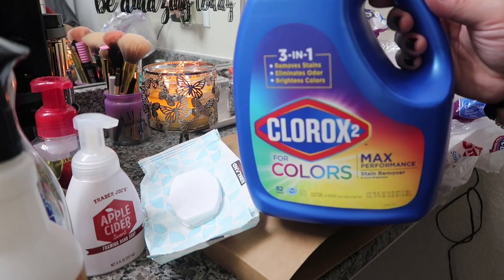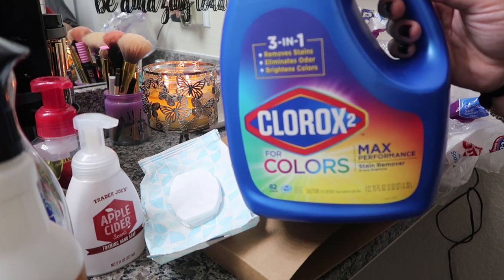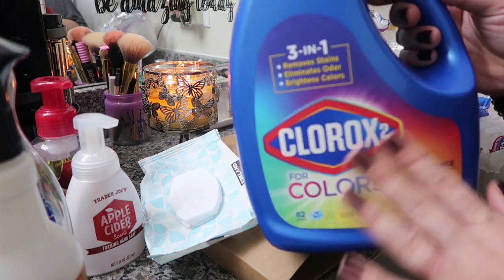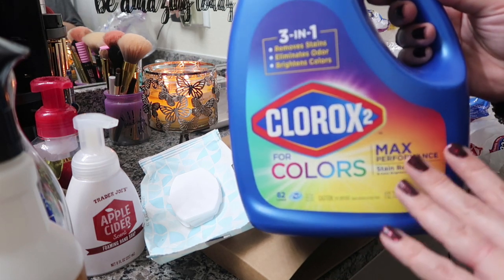So here is the Clorox 2, and I put this in every wash with the exception of a whitewash, obviously, because this is for colors. But if it's a color wash, this goes in and I do one capful, and I feel like this has truly kept the vibrance to all of our clothes.